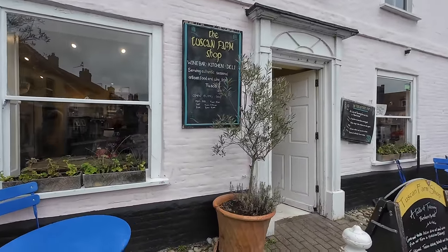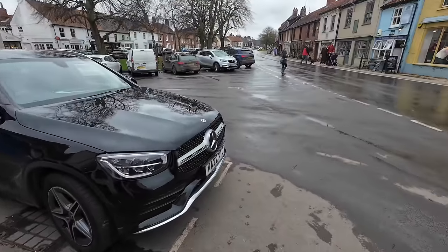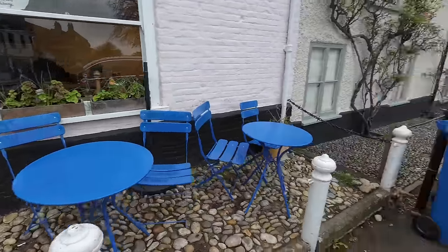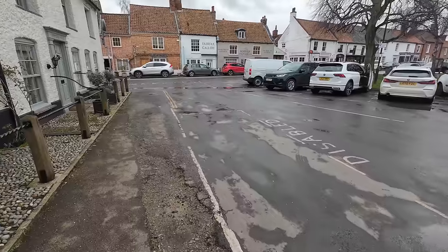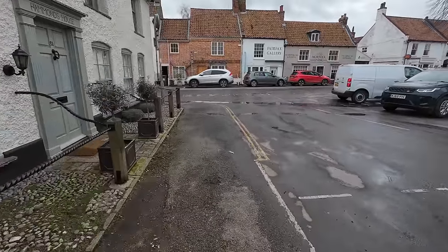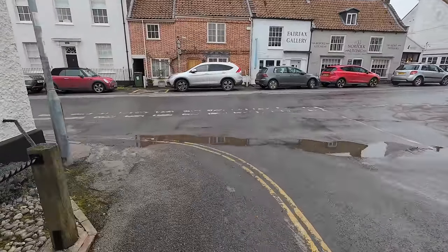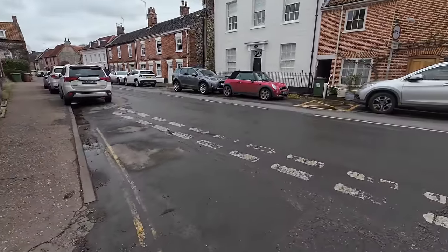Tuscan Farm Shop. Wine bar, kitchen and deli. And it looks very boutique-y around here. Really nice. You've got your hams and your cheeses, etc. in there. Pop in there for a coffee in a bit. It's not a great big place. It's only a little place. Burnham Market, but very, very pretty. See the little terrace cottages there.